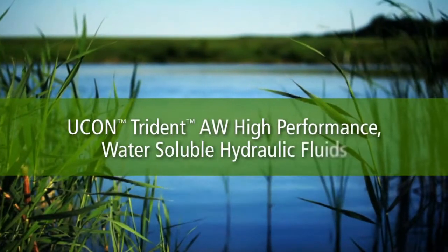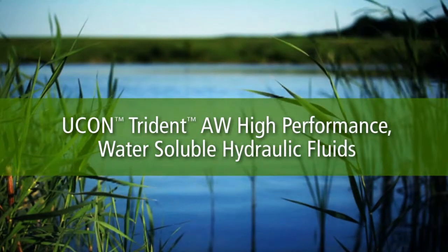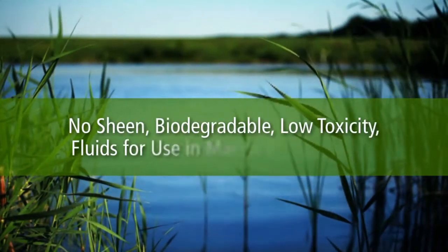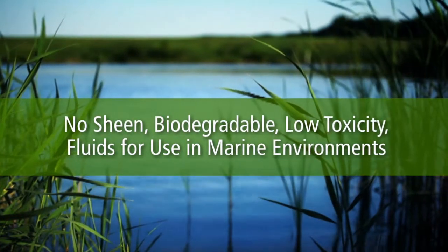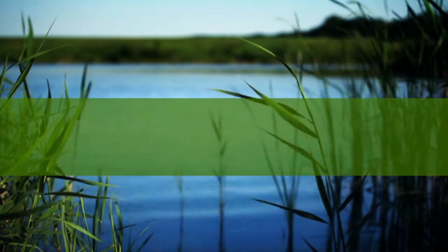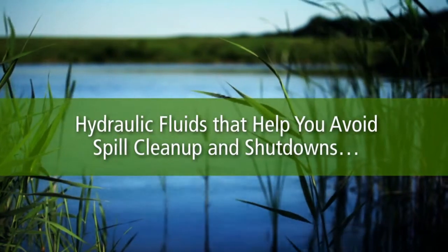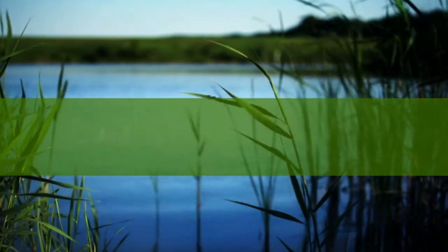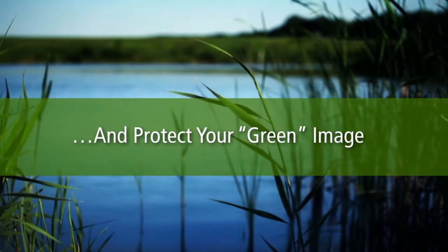UCON Trident AW, high-performance, water-soluble hydraulic fluids. The no sheen, biodegradable, and low-toxicity fluids for use in marine environments. The hydraulic fluids that help you avoid the high cost of spill cleanup and related shutdowns, and protect your image as an environmentally responsible organization.